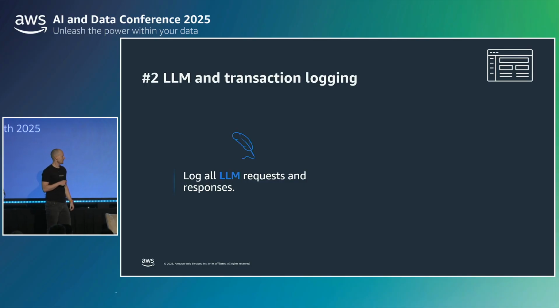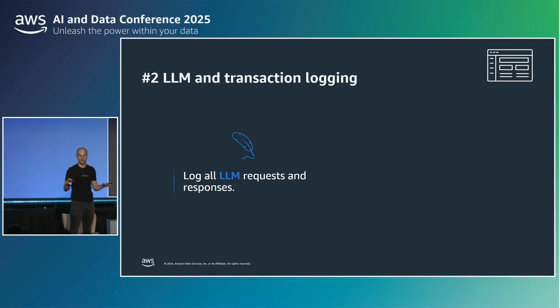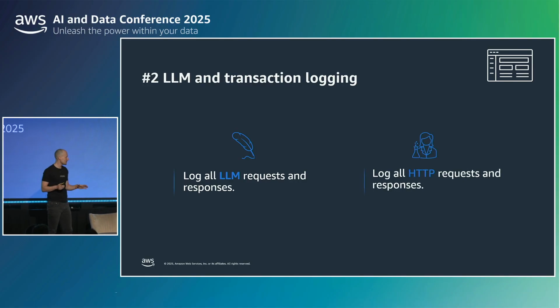Okay, second thing, LLM and transaction logging. The reason I introduced LLM logging is that it was so expensive at the start to use LLMs that I really wanted to keep everything they gave us. I had no idea what we were going to do with that, so this was completely accidental. The second thing we did was log all HTTP requests and responses. Everything that goes into services that have any LLM call, we just log it. Again, I had no idea what to do with it.